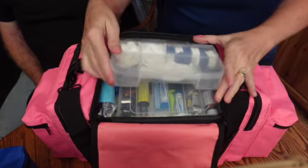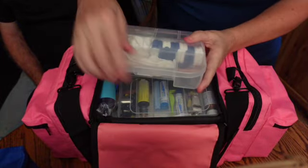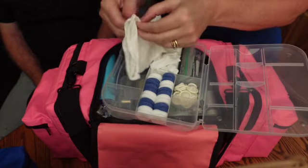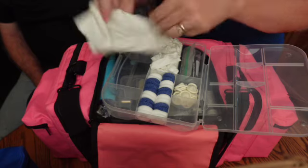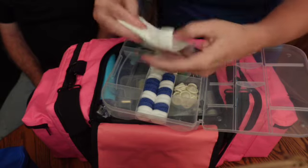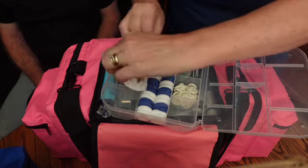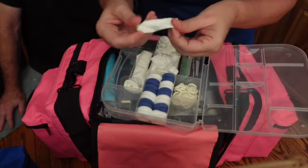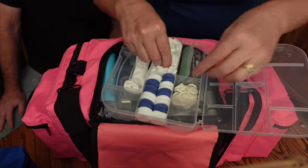So in the top, I have a container. This I just added today. This is just a little bit of a rag that, if you need to, whatever. I just put it there. I had it, so I just stuck it in this extra space. These here are finger covers, so if you get cut, and I know I have more than I need.